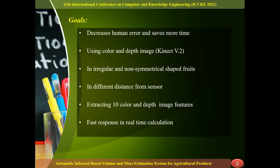The goals are decreasing human error and saving time using color and depth images. The system works on irregular and non-symmetrical shaped fruits at different distances from the sensor. It also extracts 10 color and depth image features and gives a fast response in real-time calculation.